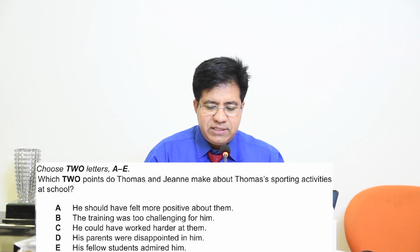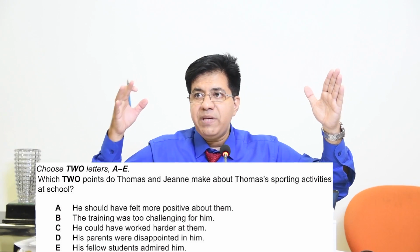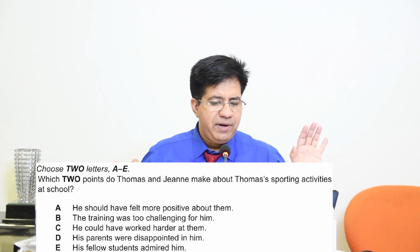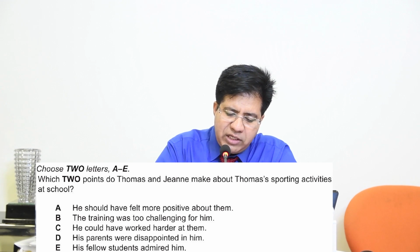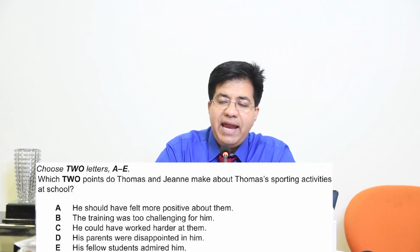For example, if the answer is A, B, you can write 21A, 22B or 21B, 22A. It is correct. No problem at all, right? Which 2 points do Thomas and Jane make about Thomas' sporting activities? Now underline 2 points and about Thomas' sporting activities at school.